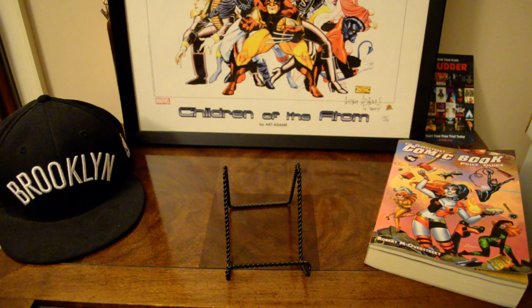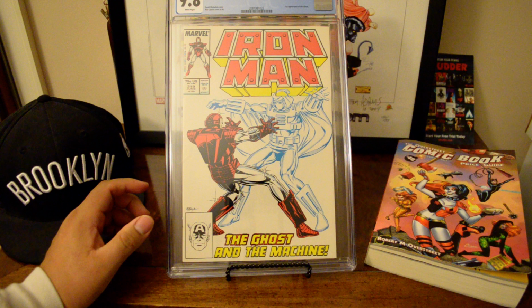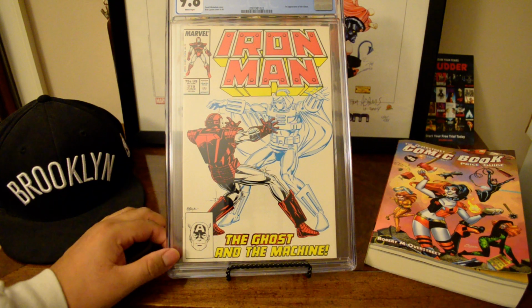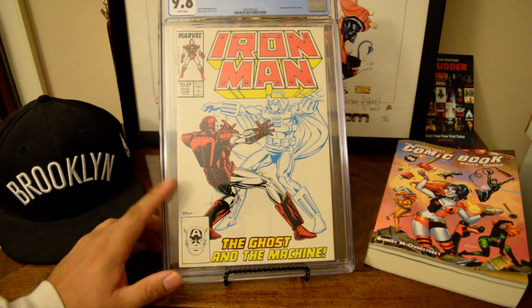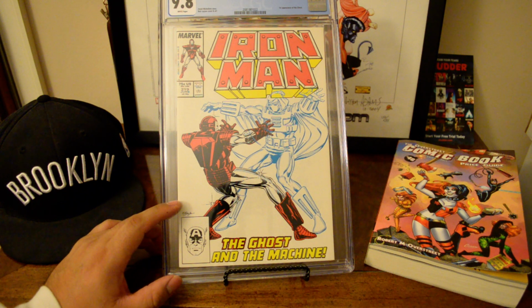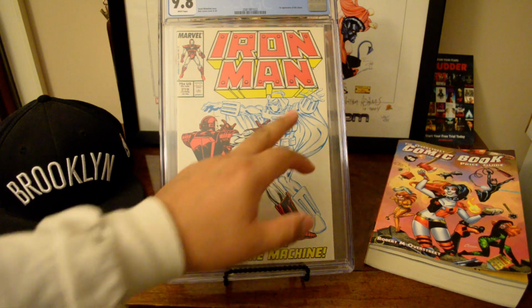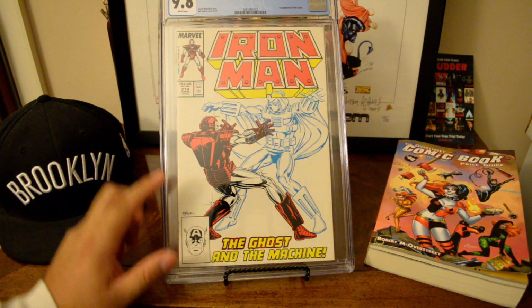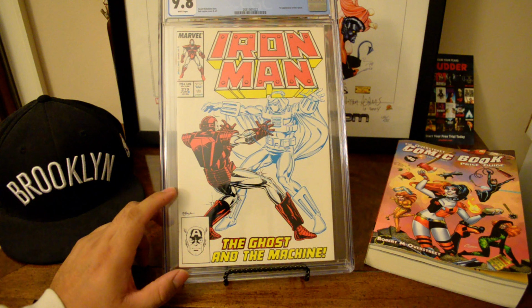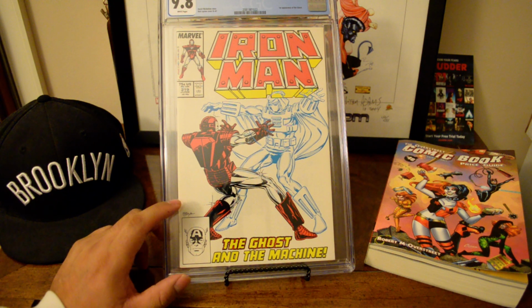Alright, this was a reject. This is my second copy now. And it's funny when people talk about movies, they talk about the books going down in value. But if you look at this book, for some reason it's still a $200, $300 book at a 9.8, and I don't know why that is. But Iron Man 219, first appearance of the Ghost, this character here. This is my second copy, I believe. So now I have two in the PC. I have to decide what I want to do with those.